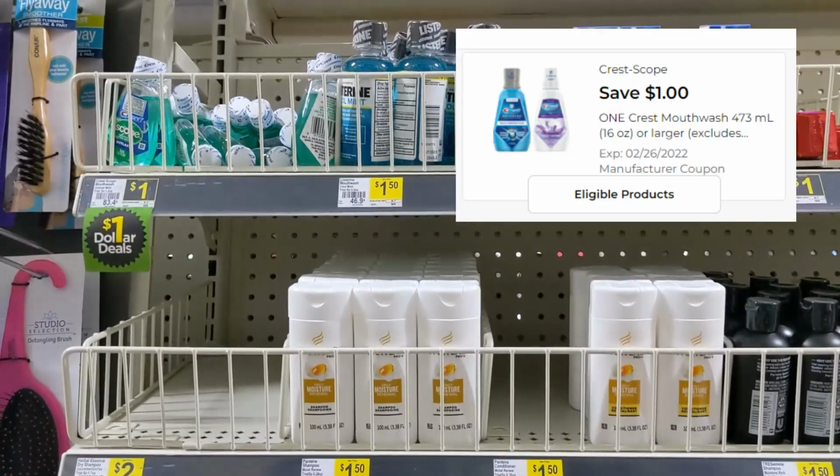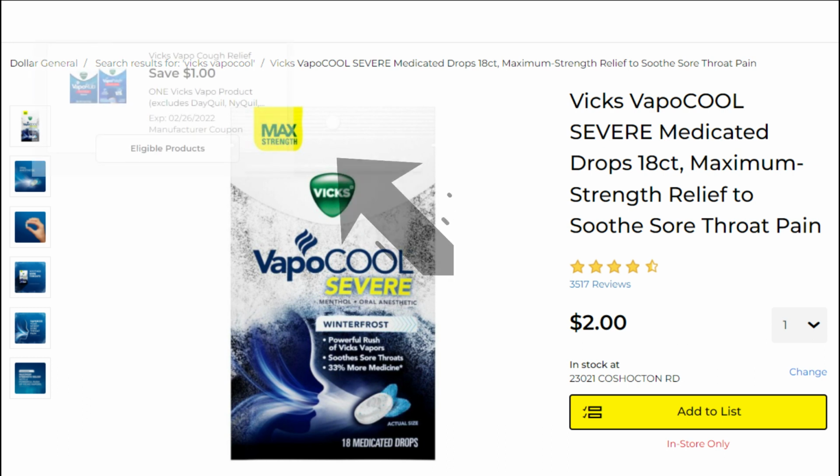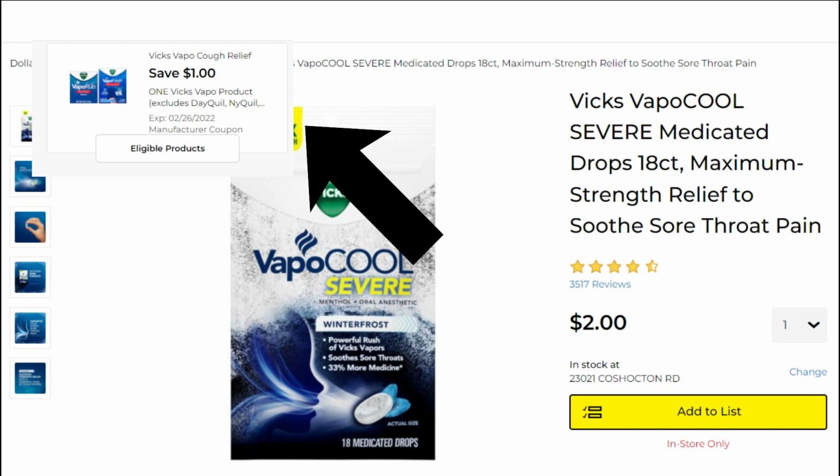Next, pick up one of the Vicks VapoCool packs of cough drops. These are $2, and you've got the $1 digital coupon, so making it half price essentially. My store was out, unfortunately.